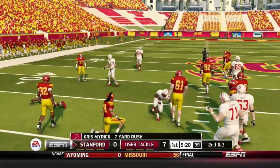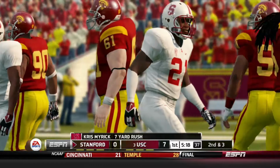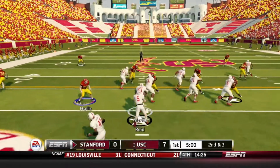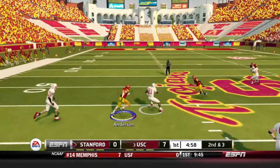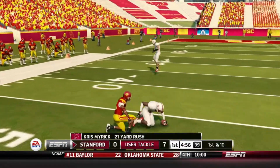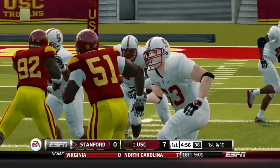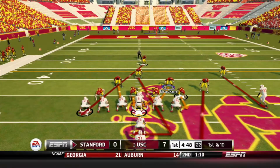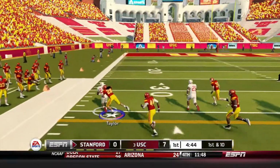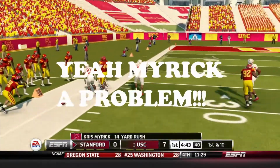Tackled after a decent pickup. 7 yards. Here's an opening. He's at midfield. Tackle at the 47. I like how efficient the offense looked on that play. Knocked out of bounds around the 33-yard line. Good.